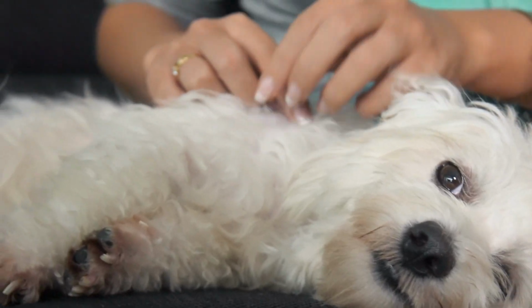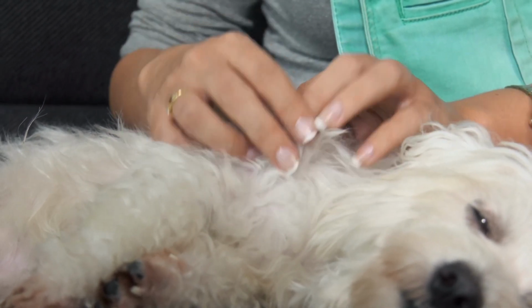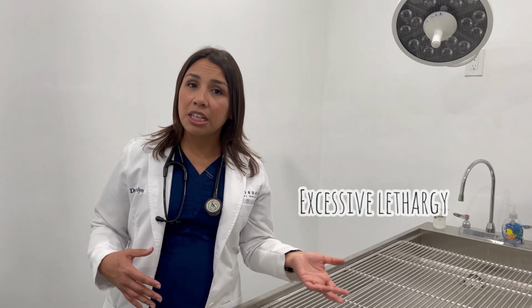Typically, a tick has to be attached for at least 24 to 48 hours before it'll transmit disease. This is why if you take your pet on walks, hikes, areas where there's potential for ticks, it's also a good idea to check them thoroughly for any ticks that may have attached during your walk or hike. A few of the clinical signs you might see with tick-borne disease would include potential unexpected bruising, limping, excessive lethargy, reduced appetite, overall your pet just not feeling well.